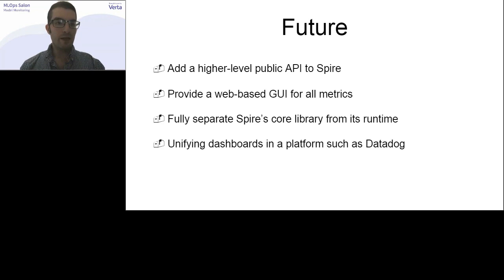We've also been developing a web-based graphical user interface, or GUI, for the metrics, tentatively called Spireboard. And we've talked about separating the aforementioned core library and runtime operations of Spire into separate packages that could provide for us greater flexibility for our production versus staging versus development, or our automatic versus out-of-band processes. And we've also looked at unifying dashboards such as Datadog as a means of collating a lot of this information and creating specific visualizations or specific reports for our use case.